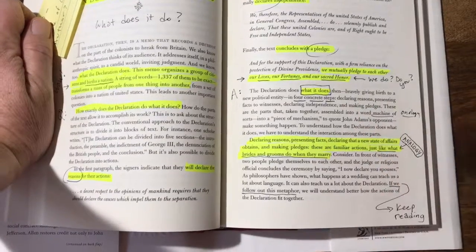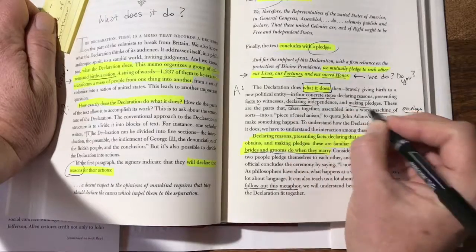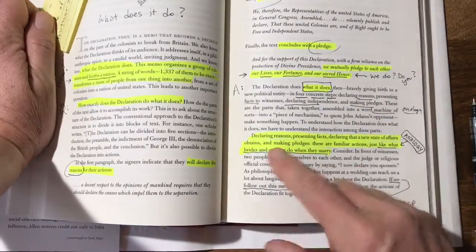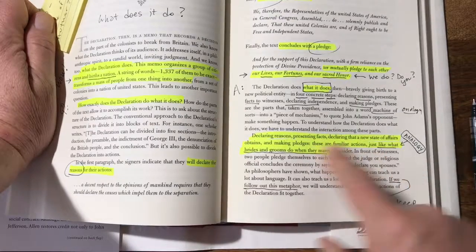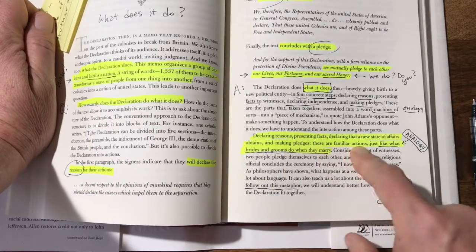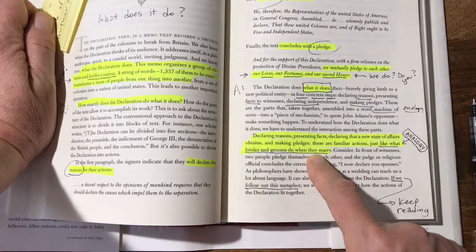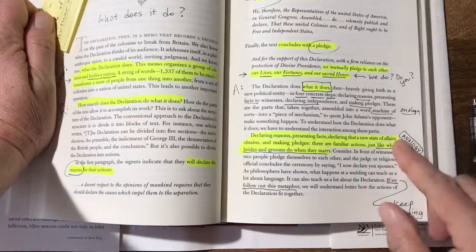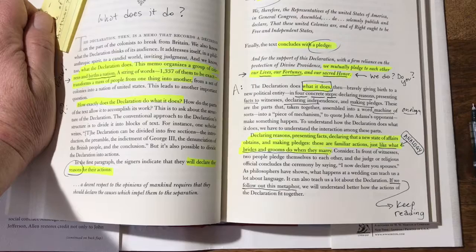Okay, so these 4 parts, these 4 steps: declaring reasons, presenting facts, declaring that a new state of affairs obtains, and making pledges, these are familiar actions, just like what a bride and groom do when they marry. What? Notice this is another analogy. Consider in front of witnesses 2 people pledge themselves to each other, and the judge or religious official concludes the ceremony by saying, "I now declare you spouses."